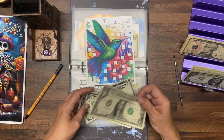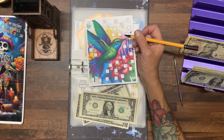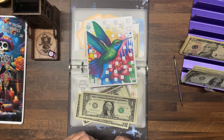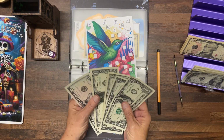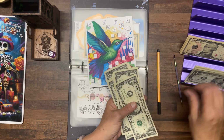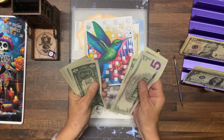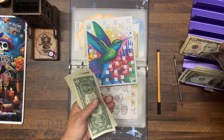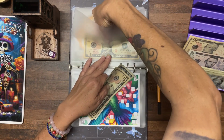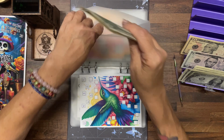So 6, and we've got 1, 2, 3. I'm so sorry. Let's roll one more, and we got a 5. So that is 11, 12, 13, $14 in total. So we got 5. 1, 2, 3, 4, 5. Let's see if we can take that 10 out. So 5, 6, 7, 8, 9, 10. And we'll put the 10 in. So now we have a total of 10, 20, 1, 2, 3, 4. We have $24 so far.